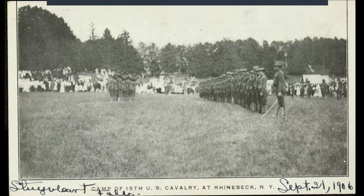Here's a postcard. Confusing postcard. We talk with Herman Teagan. We talk with Michael Frazier. And Camp of the 15th Cavalry at Rhinebeck, September 21st, 1906. Stuyvesant Falls is quite north from here. So all that we could guess is that the 15th Cavalry, which existed from 1901 to 1921 and resurrected for World War II, they must have put on a demonstration at some field in Rhinebeck. Here are the soldiers on parade, and the visitors enjoying the soldiers on parade.